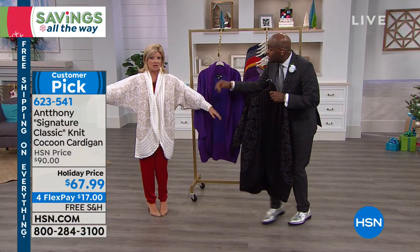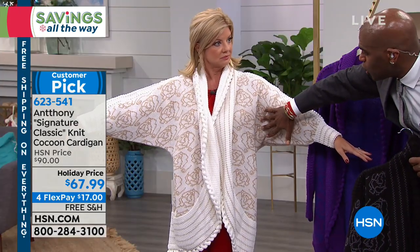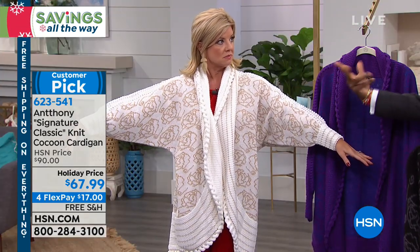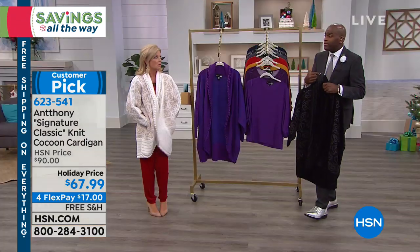And what I love about your dolman sleeve, it's not like it's a bat wing. You have enough room to drop a heavy, chunky sweater underneath it. Right. Or layer it over a little bomber jacket. Perfect. And still not feel like it's wearing you. Yeah. You have movement. You're not restricted.